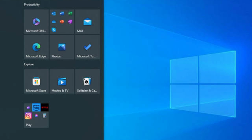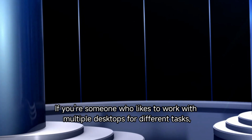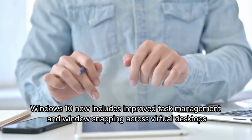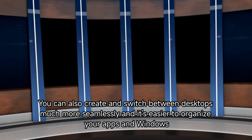Next up, virtual desktops have gotten a major boost in 2025. If you're someone who likes to work with multiple desktops for different tasks, this update will be a game changer. Windows 10 now includes improved task management and window snapping across virtual desktops. You can also create and switch between desktops much more seamlessly, and it's easier to organize your apps and windows.